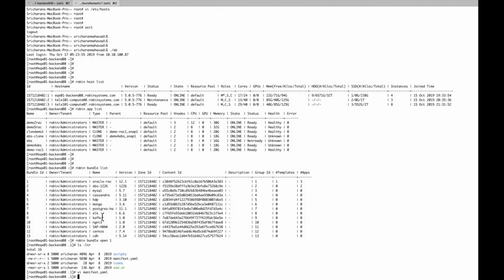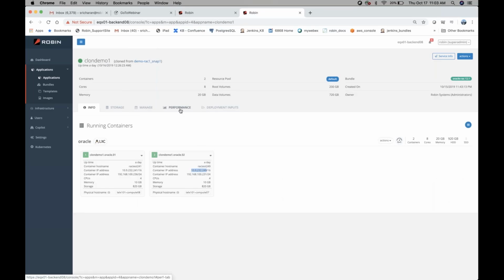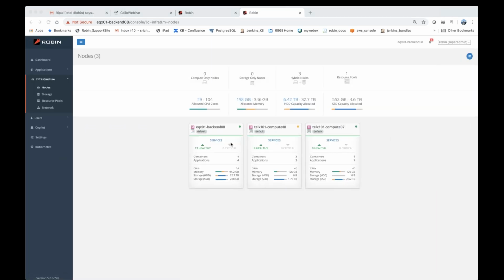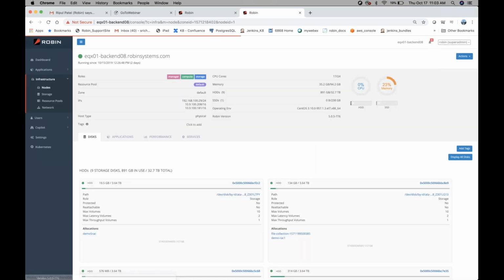Okay, how can we monitor Robin containers and host performance using Robin? Yeah, so coming to performance, right? You can check container performance from the Robin UI. Robin infrastructure will give you a nice graphical representation of the performance on the base Robin host as well as for the container. And Robin can also be integrated with Prometheus and Grafana, which will allow you to collect any application stats and further analyze the data.